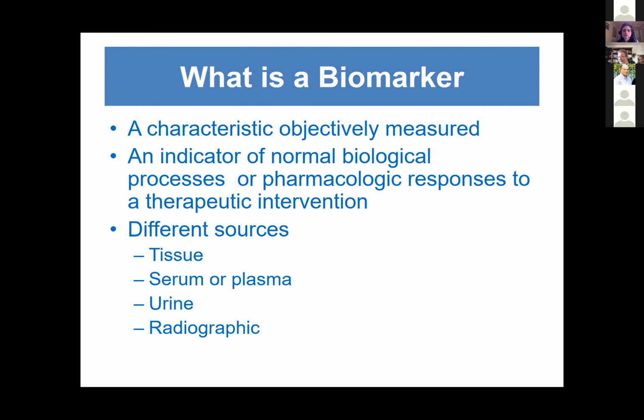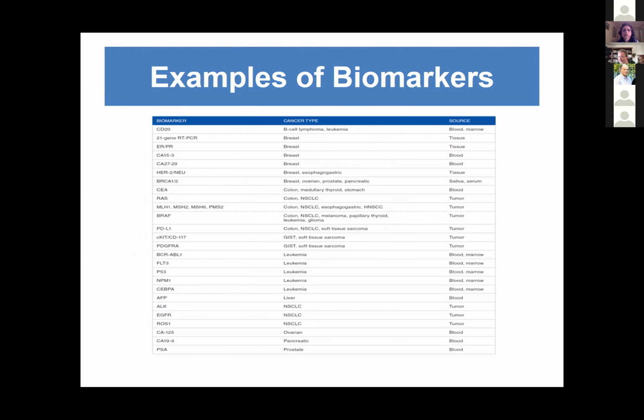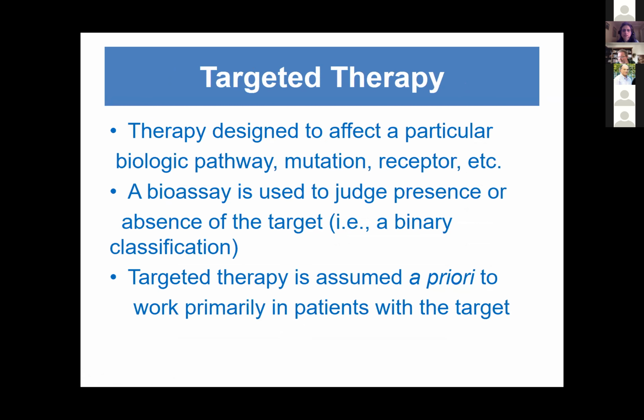There are different sources of biomarkers. It could be tissue or serum or plasma, urine. It could be radiographic, or it could be spit. So these are some examples of well-known biomarkers in different cancers. As you can see, ER, PR, estrogen and progesterone in breast cancer, this is coming from tissue. If we look, for instance, at CA 15-3 in breast cancer, this is blood. There are others from saliva, like BRCA1 and 2, which could be measured either from saliva or serum. So these are examples of biomarkers that have been used in therapies.